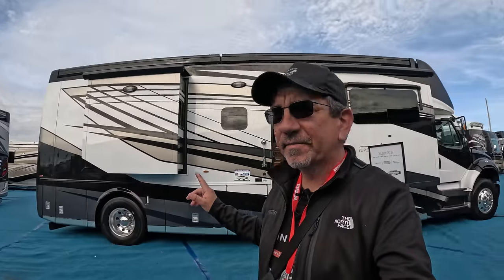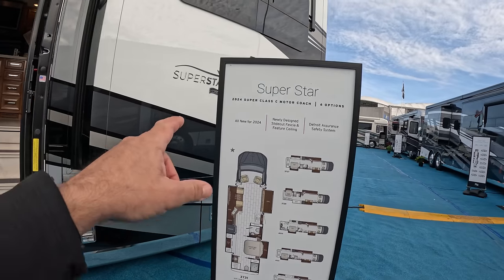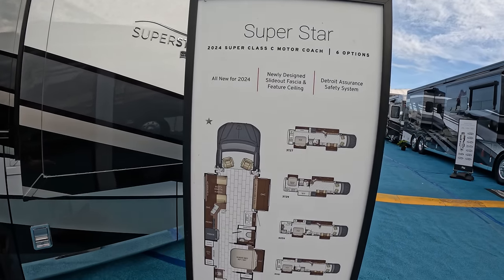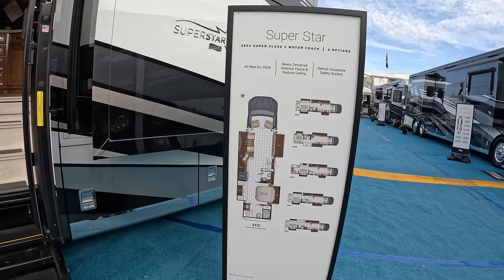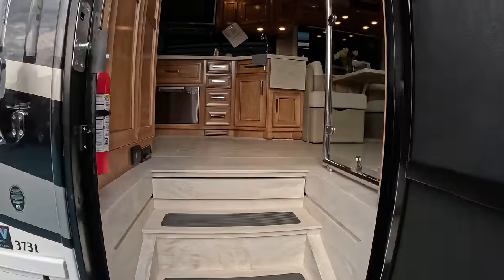Very cool. Well, here we are at Newmar, and as you know, Newmar is known for big rigs, diesel pushers, and now here we have a Super C. So let's see what it looks like. This is the 2024 Super Class C motor coach. It has six options, and this is the 3731. Let's check it out. Super Cs are cool.